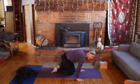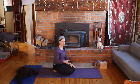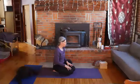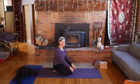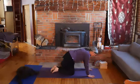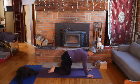Now, anytime we're doing work on hands and knees, I really encourage and invite you to take breaks as much as you need to. So if your wrists or anything else, your knees, shoulders are not happy, just take a break. You can come to child's pose anytime. You can also put padding under your knees and elevate the heel of your hand a bit, maybe rolling up your mat to give it a bit more cushioning if you need it.